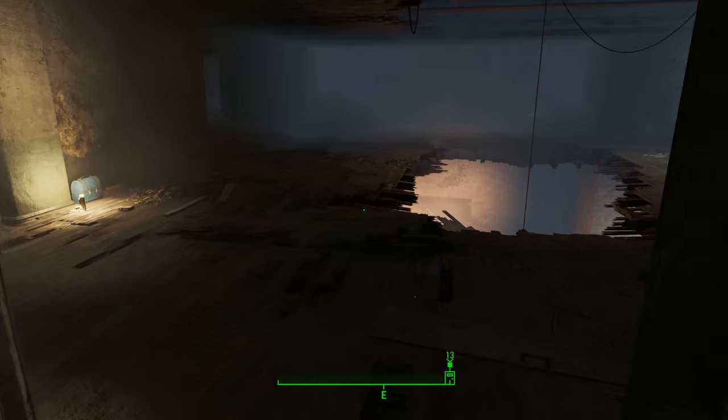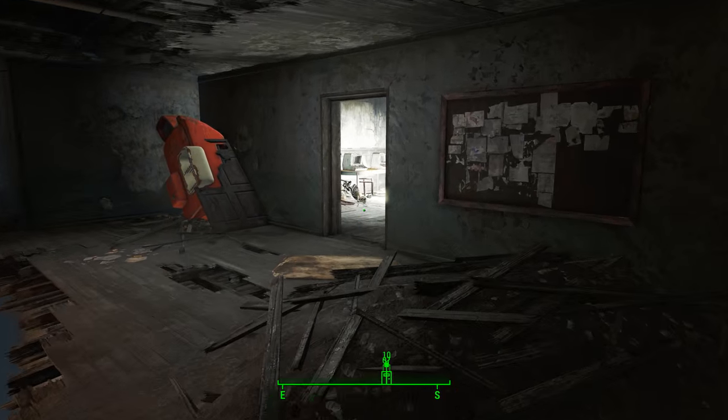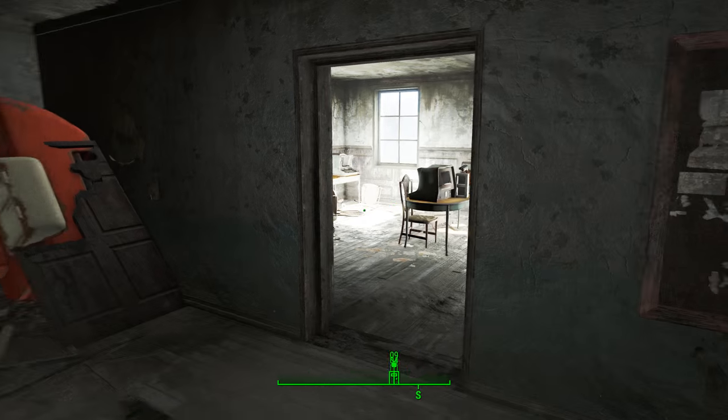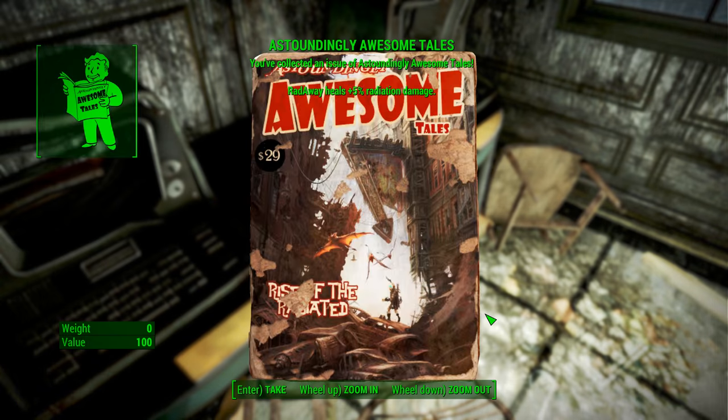And when you get out here, you're now on the opposite side of where you were before. You're going to head over here to where you see the Nuka-Cola machine and all of these computers. And it's right here on the desk that you find your next one. So, RadAway heals 5% more radiation damage.